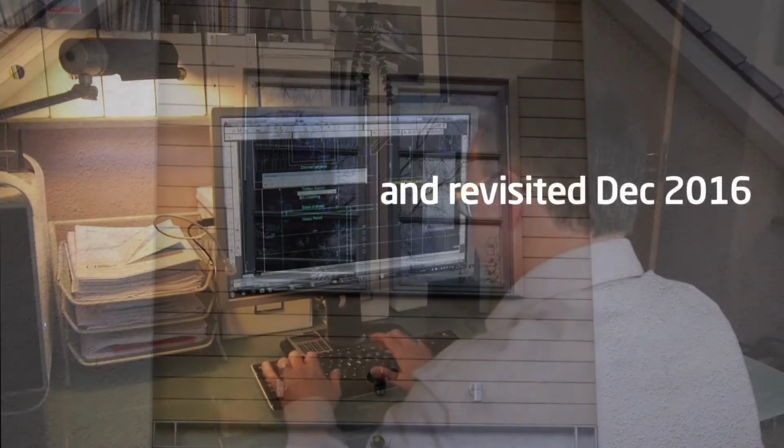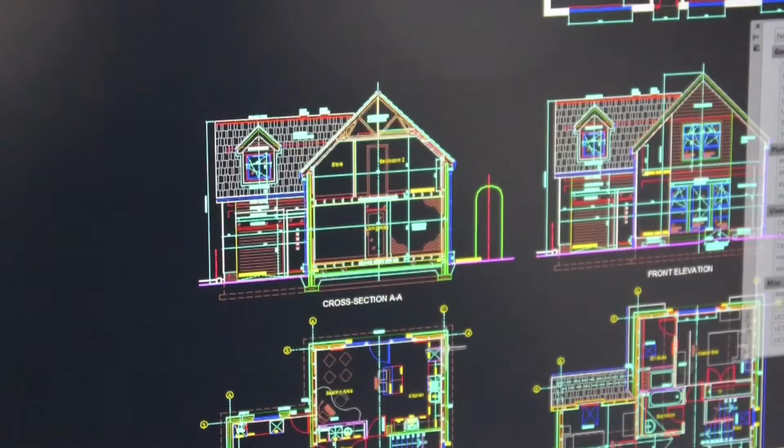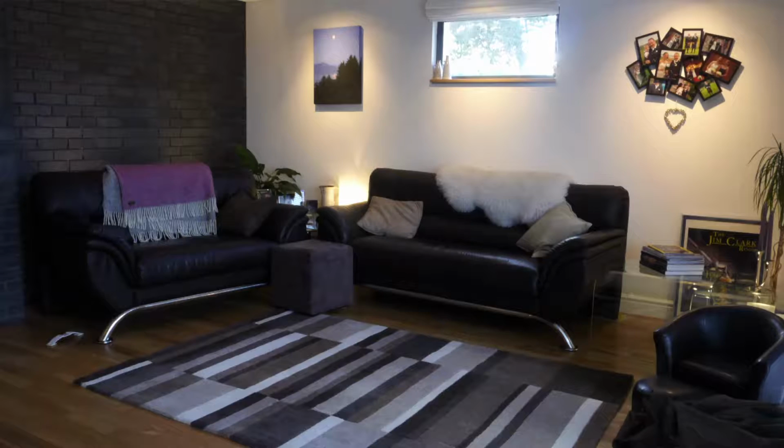My name's Gordon Aitken. I'm an architectural designer, 25 years in the business. Ever since I started my profession, I'd always had a hankering to build a house for myself. So in 2005, I decided to design and build this four-bedroom family home, make it as cost-effective as possible. But sustainability and energy efficiency were very important factors.